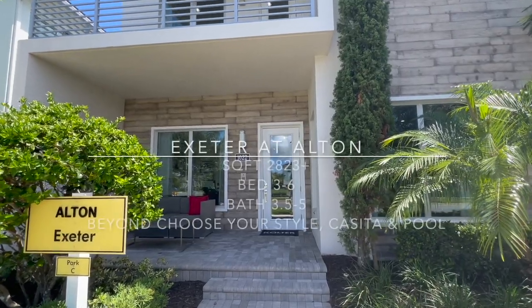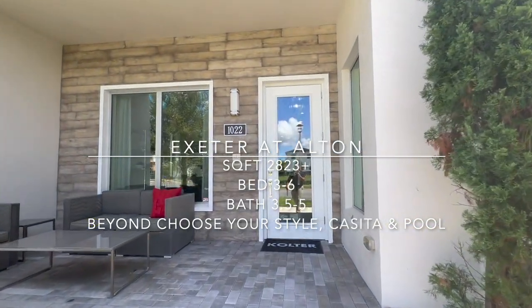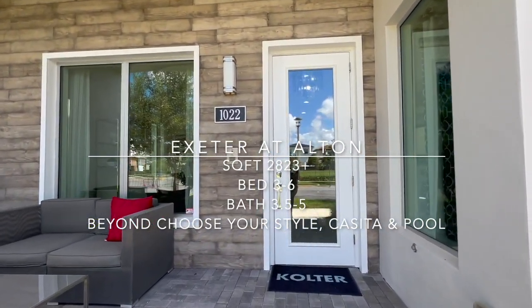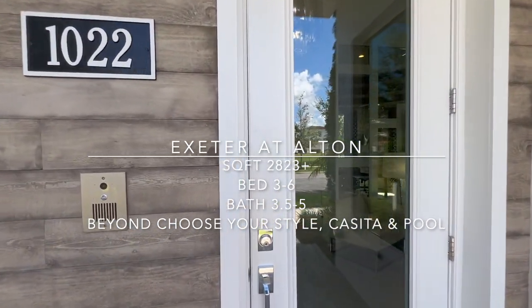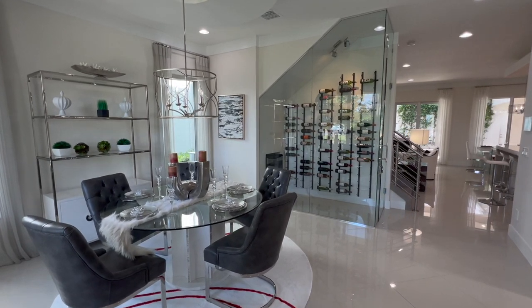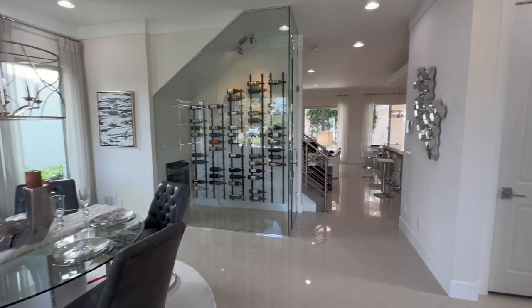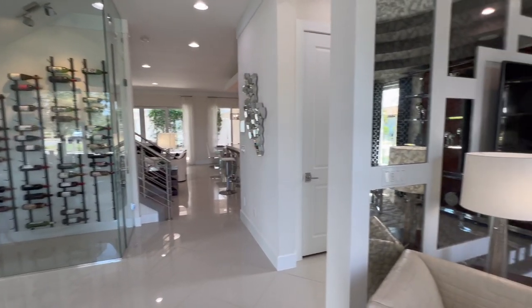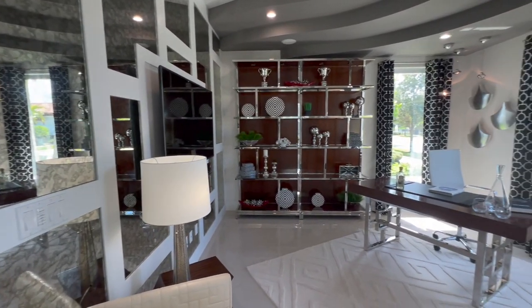So here we have the Exeter by Coulter Homes. The Exeter is going to give you 2,823 square feet under air in the main house, 3 to 6 bedrooms, 3.5 to 5 bathrooms. And for this model, they decided to stick with a more modern design, as you can see in the wine and dining room and then den. The oversized kitchen island and living room overlook the courtyard, where you'll access the pool deck, the casita, and the garage, and you'll find the bedrooms upstairs.